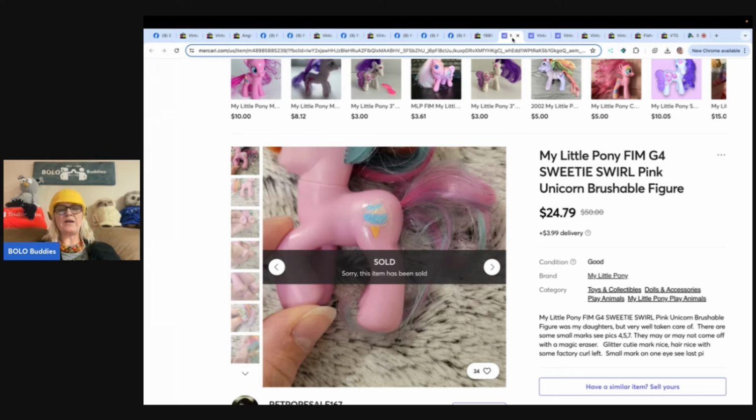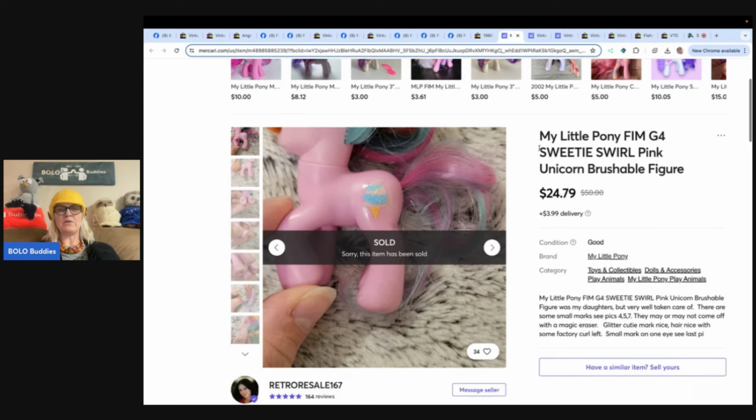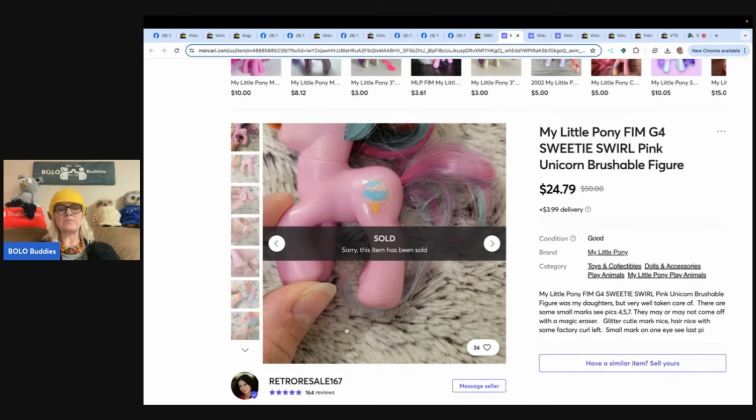Retro sale 167 on Mercari. So, My Little Pony.